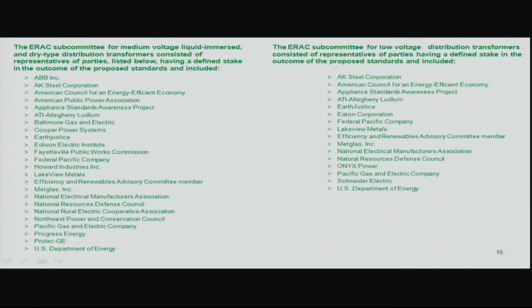So to continue, the process for this rule was actually 2 subcommittees. The Energy Act now allows the Department of Energy to bring stakeholders together and actually have a committee where everybody has a voting right for the efficiency levels. There were 2 committees created, one for medium voltage and one for low voltage. If you look at the list for medium voltage, you're going to see that there are manufacturers, global supply chain, which would be the steel manufacturers, utilities, so the end customers, and then advocates for the environment. And then, of course, the Department of Energy.